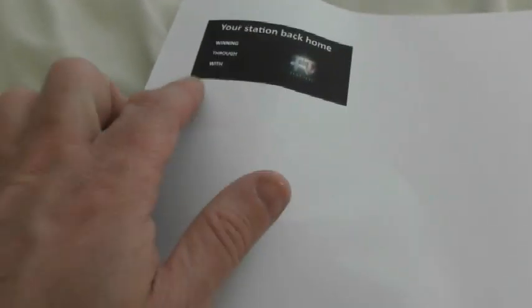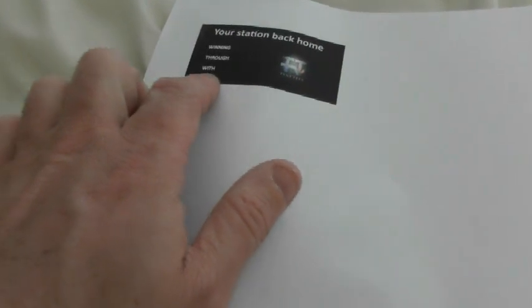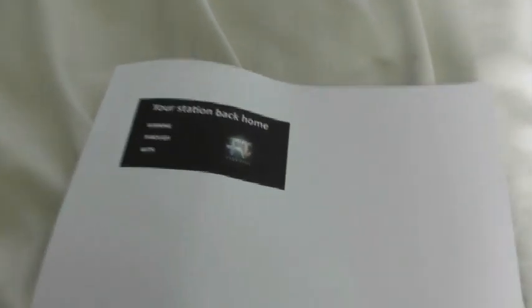So I've printed it off on the card, and if I need to trim it, I've got plenty of space at the bottom and on the sides to trim it if need be. I'll find out about that when I get down there.